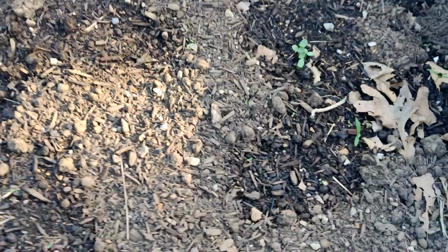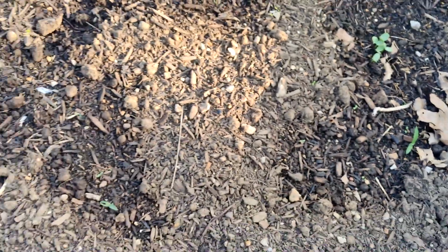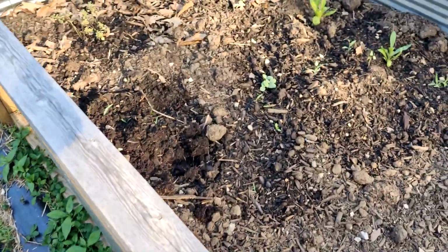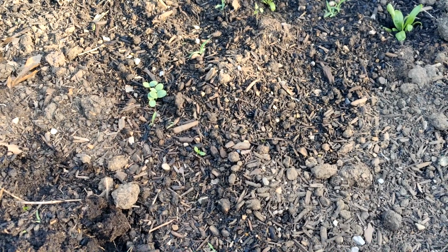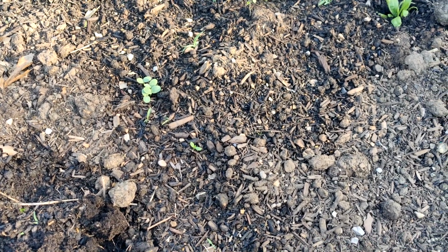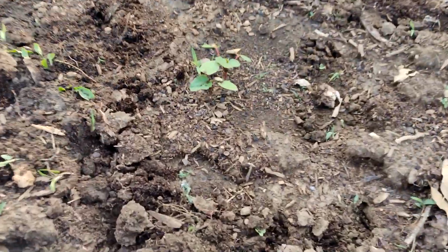Anyway, I was going to show, I've got my watermelon seedlings. I think these are sugar babies that I planted in here. And I planted just a couple because I know they're going to take over this whole bed. So, yeah, I got some sugar babies in here. And then I re-sowed some beans in that bed.